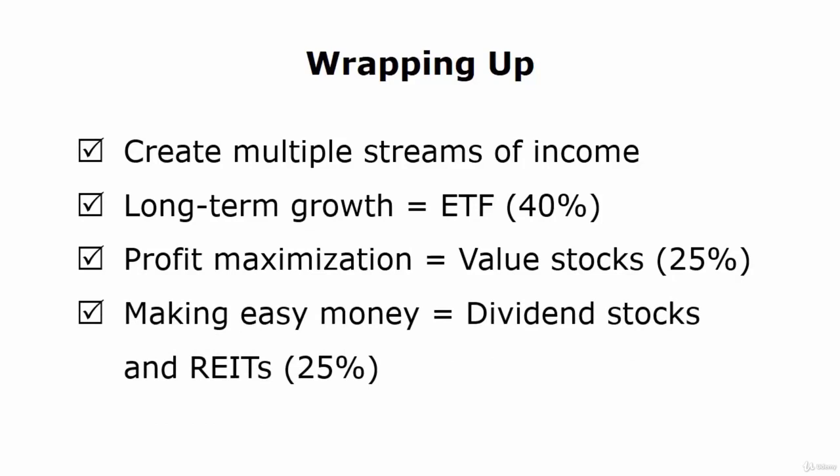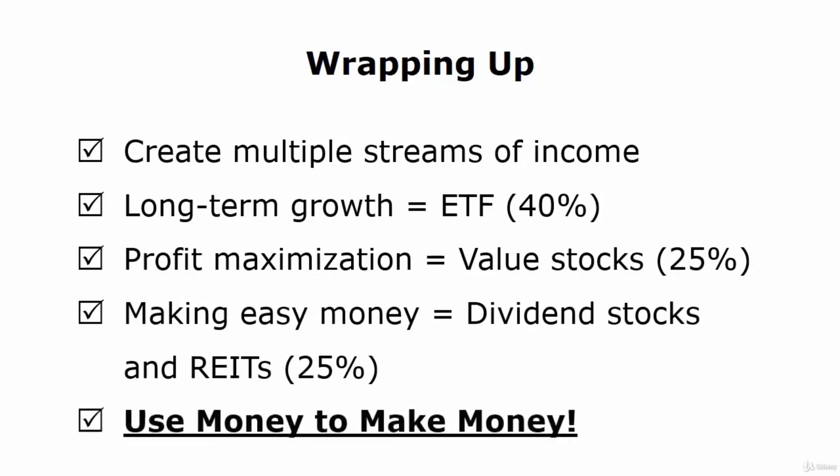Now you know exactly how to use money to make more money. You see, investing is easy, right? It's not rocket science. You can easily create an extra stream of income that you can use to improve your lifestyle or support your family.